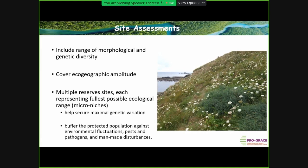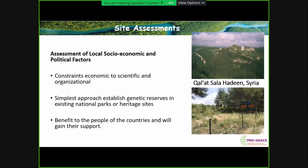And obviously you don't just set up one reserve, because if you're taking ex situ samples, you sample from multiple sites for each species, yes? And the reason for doing that is you don't find all the genetic diversity in one location. So you can't have just one in situ site. You have to have multiple sites. And the geneticists tell us that we need at least 5 sites for each species.